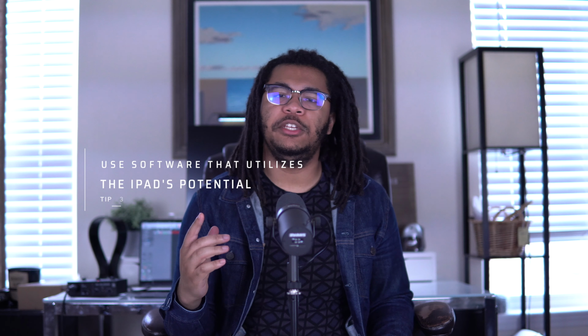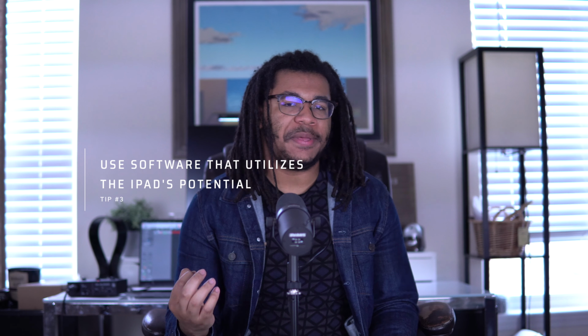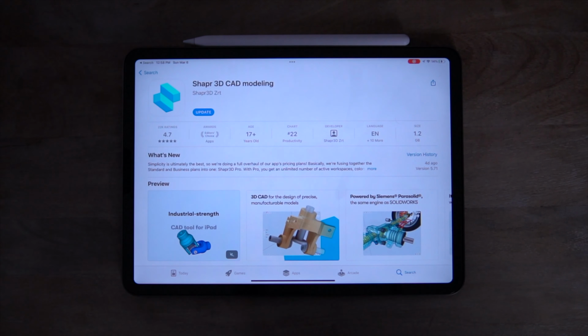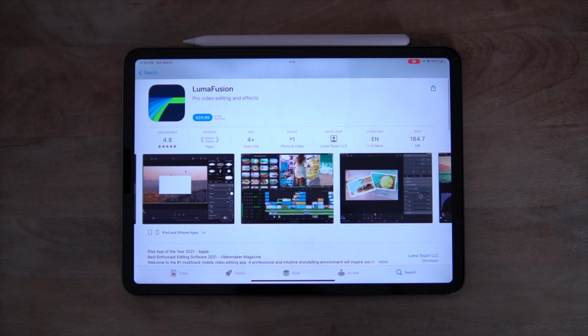Which leads me to my next point, which is to use software that fully utilizes the iPad's potential. As I mentioned earlier, there may not be a ton of apps that fully utilize the hardware of the iPad, but there are a few standouts. So you have things like 3D modeling, and I'm not experienced with 3D modeling at all, but you have things like Shaper 3D. If we're talking about more creative work, you've got LumaFusion and you've got Affinity Photo.